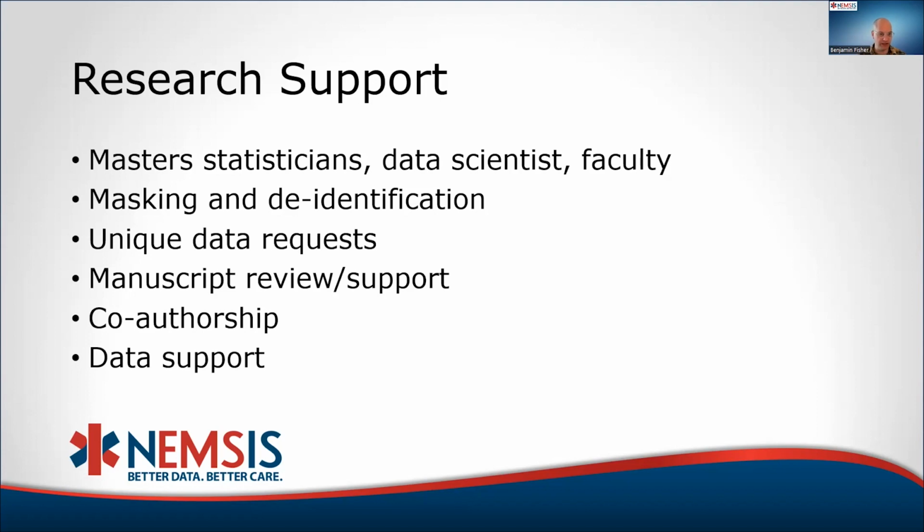And then just general data support. So frequently we'll receive questions specific to the data, the format, things like that. And we are always happy to answer questions related to that. The only caveat there is we won't necessarily provide IT help in the sense that we may refer you to your own organization's IT folks if you're having problems with either your statistical software or your hardware, just because it's not really possible for us to provide specific support to that.